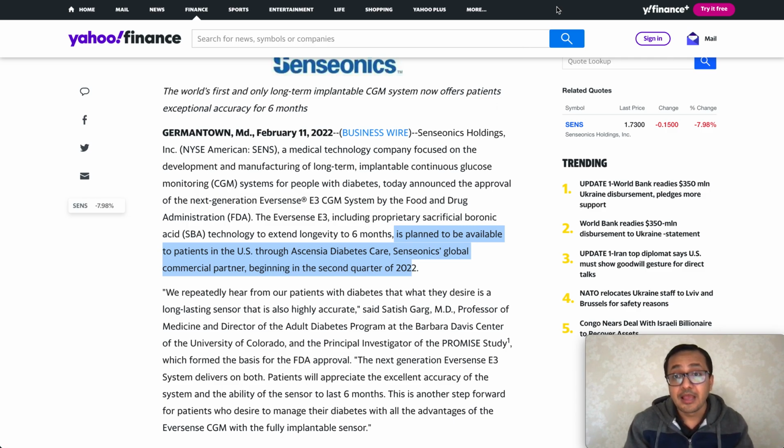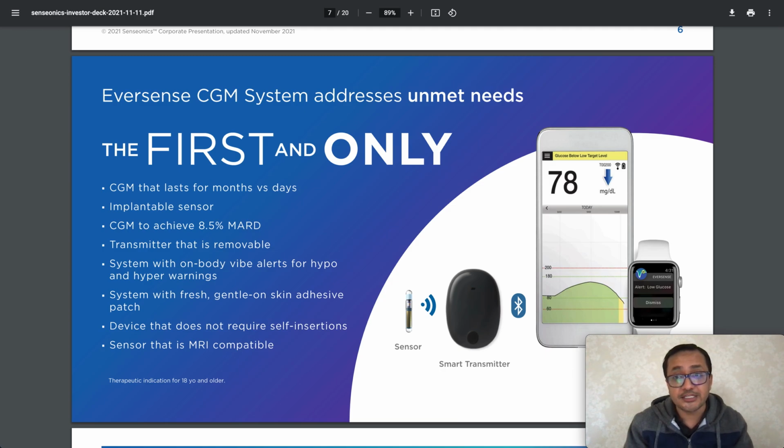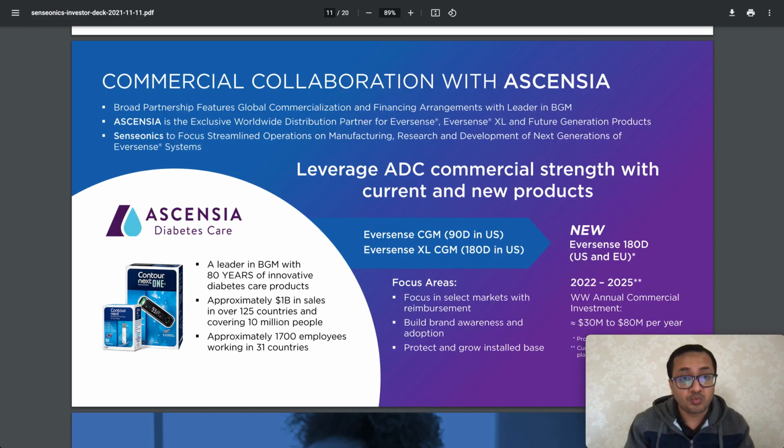Now, why Ascensia? They have this tie-up with this strategic partner company called Ascensia, which is once again a commercial collaboration. This broad partnership features the global commercialization and financing arrangement with the leader in BGM. Ascensia is not a new company. They have been in the business for the last 80 years with innovative diabetes care products. They have approximately $1 billion in sales in more than 125 countries. They're covering more than 10 million customers, with approximately 1,700 employees working in 31 countries. So they know exactly what they're doing in the business.